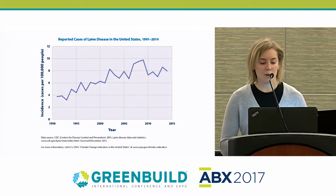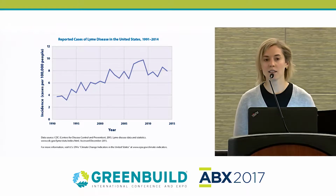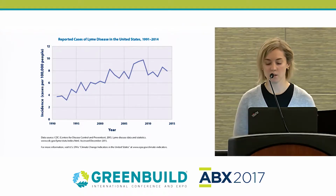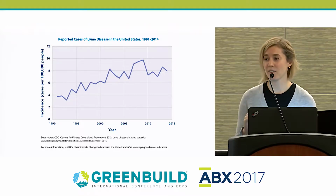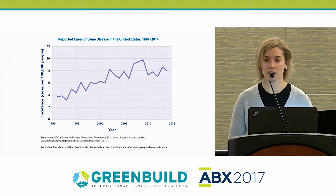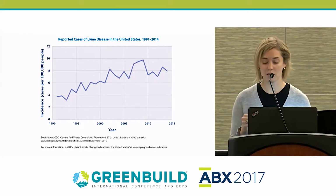So I want to show you this graph, which is from the CDC, and it's tracking the prevalence of Lyme disease, just the number of reported cases here in the U.S. And you can see that it's grown quite a bit from 1990. And keep in mind that Lyme disease was only named back in 1975. So starting to track this is fairly new, and we don't have a lot of stats that go back further than this. But the prevalence of Lyme disease has really grown quite a bit over the last 20 years.